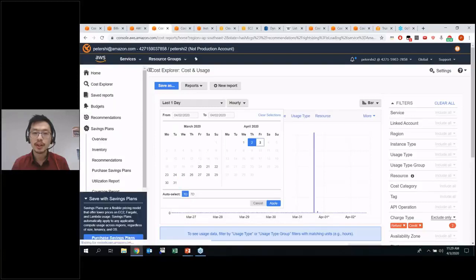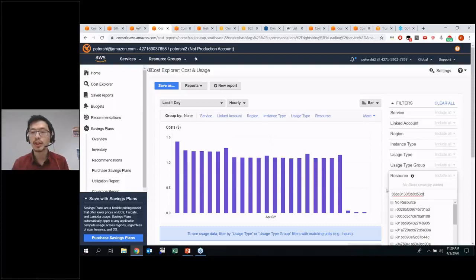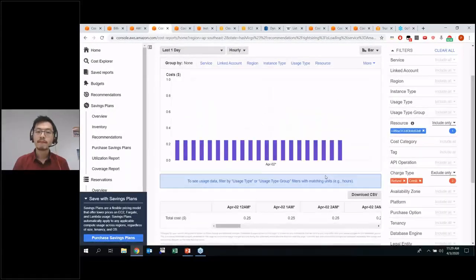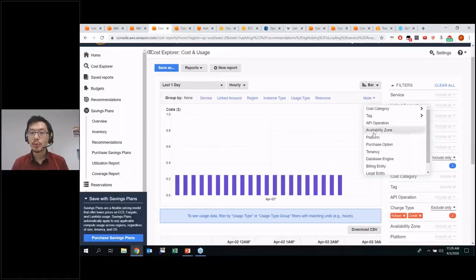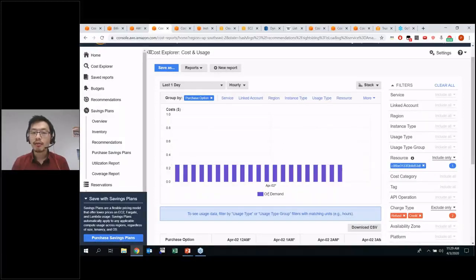And I'll just flick it over to 1 day for now. And I copied and pasted that resource earlier. I'm going to search for that. There we go. There's my resource. So you can see that this resource is costing about 25 cents per hour. And if I go to more and click purchase option, I can confirm that it's actually running on demand and not on some sort of commitment. And so through that, I'm more comfortable to know that if I do resize it, I will be actually paying less.